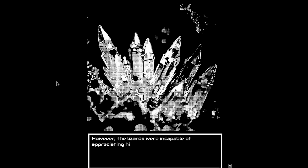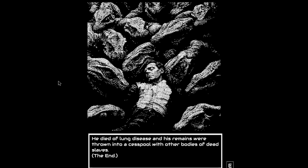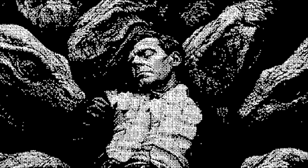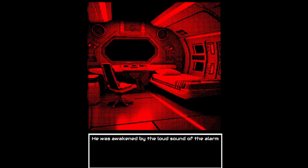However, the lizards were incapable of appreciating his hard work and resilience. He died of lung disease, and his remains were thrown into a cesspool with other bodies of dead slaves. The end. Oh, poor Nick. Surrounded by all these lizard dinosaur things. Worked to death.